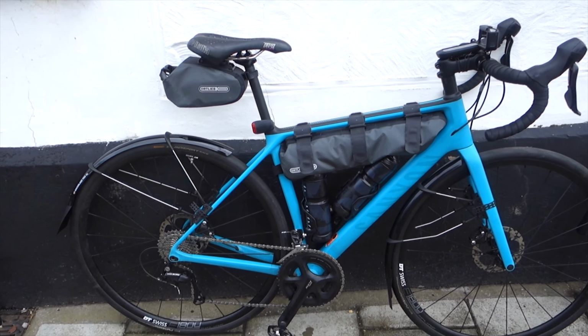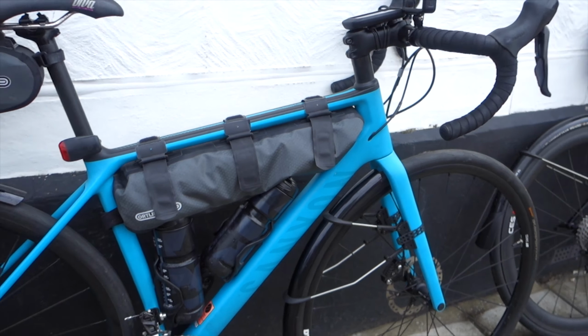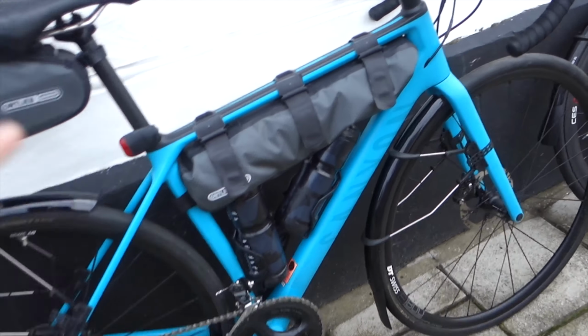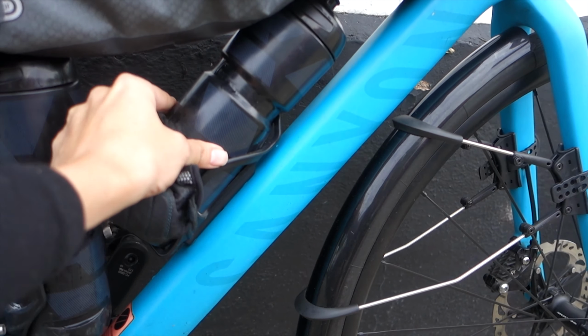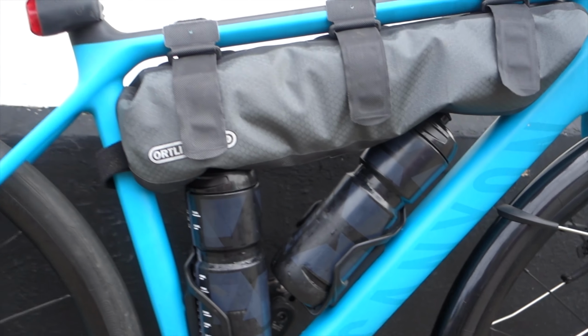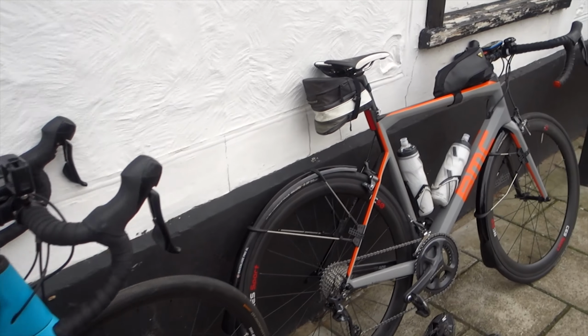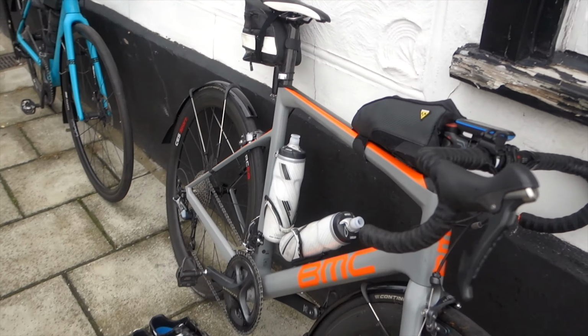I've gone for a slightly different setup this time. I'm using my frame bag instead of a handlebar bag, so a little bit more aero, but the frame bag does sort of hang down and get in the way of my water bottles, but there's side release cages, so it's not usually too bad. But yeah, just experimenting with different options. Nathan has gone this time with the bigger saddlebag in the back, and yeah, that's Nathan's setup.